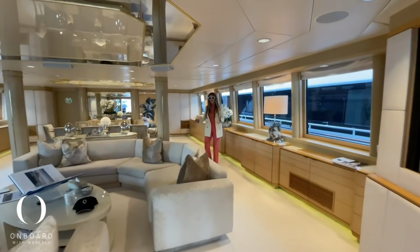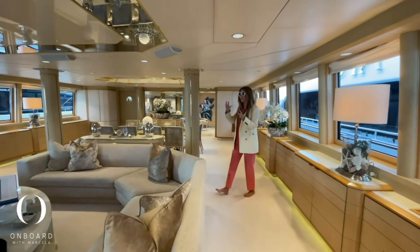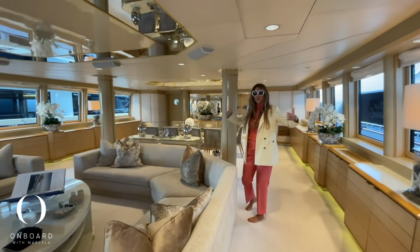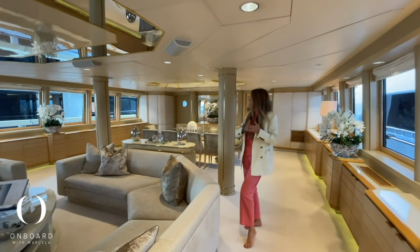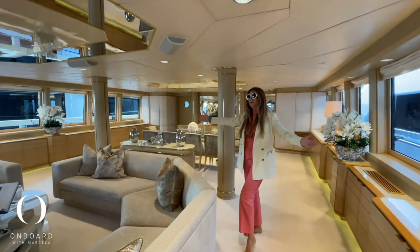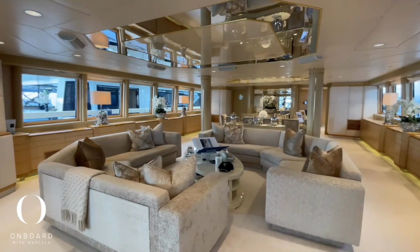Look at this space. I just love how everything is so light. I mean, the use of mirrors makes everything look so wide. You do have a walkthrough around the boat, but it is almost a full beam lounge. I just love the space and the colors.